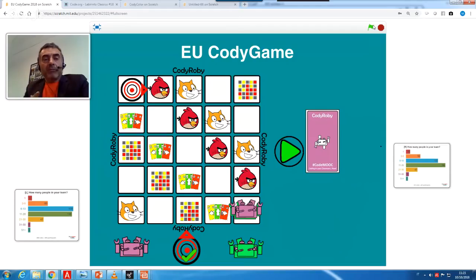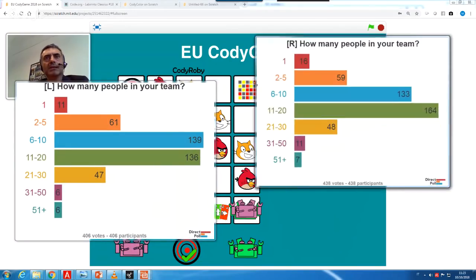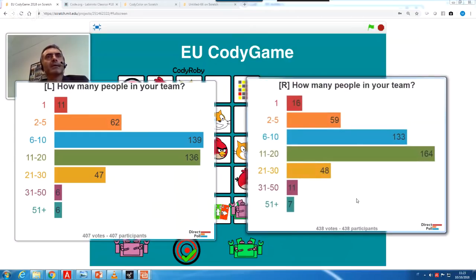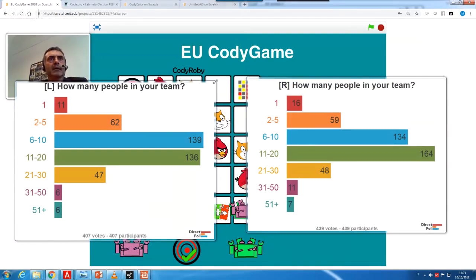But before starting, I need to double check how many people are in the teams. So let me just show you this, which is amazing. You see? Great. And now we are ready to start. And the first turn will be for the left team, because I think that there are a little bit less people in the left team, so I decide to grant them the first turn in the game.